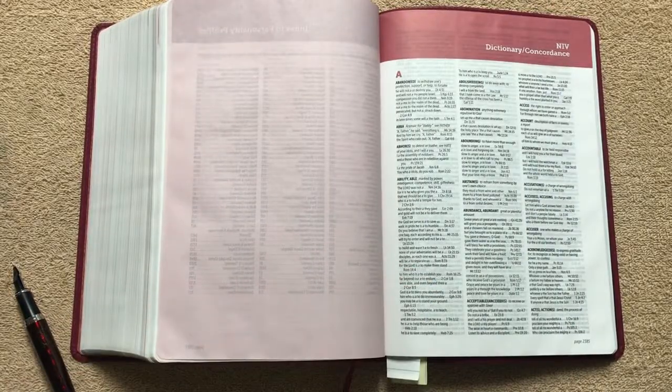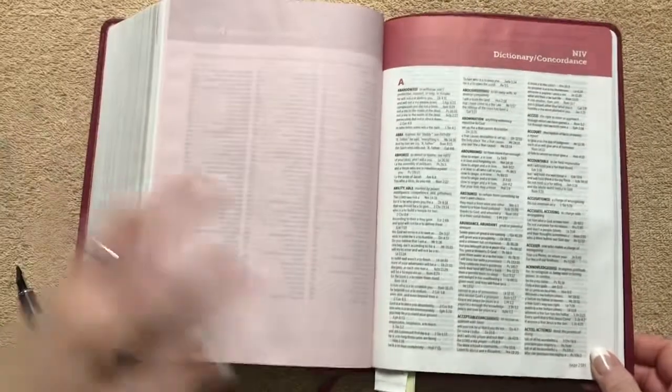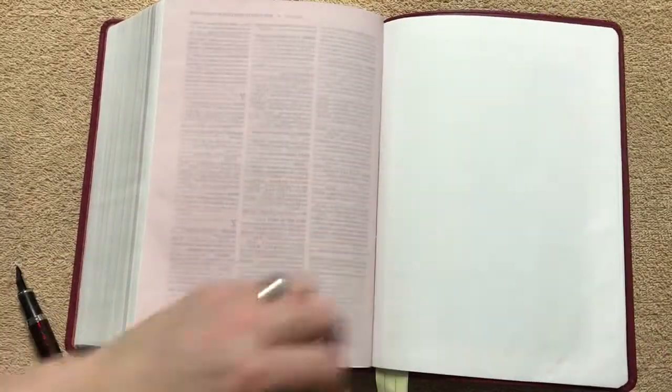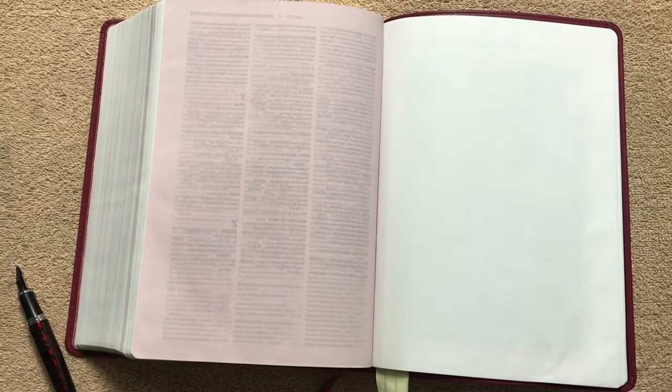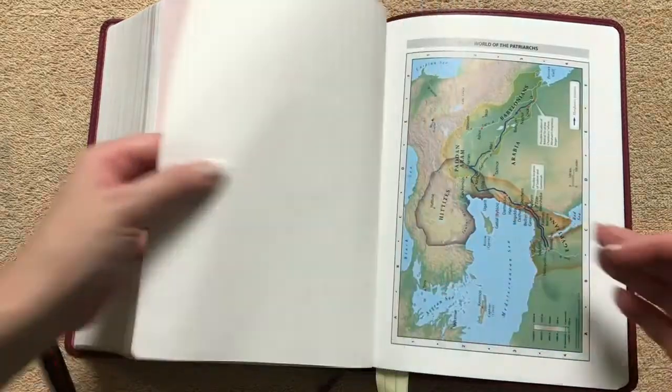Then we've got our dictionary concordance, which is going to be a 3-column layout, so the words will be done in bold. So nice and easy to see. The concordance is going to be 78 pages. Then we get to the back of the concordance. We're going to have a few pages of blank Bible paper that you can take some notes on.